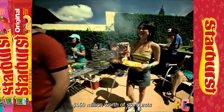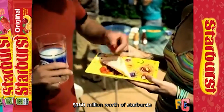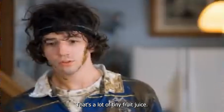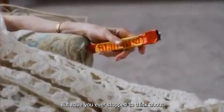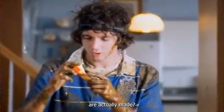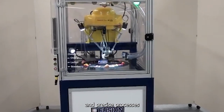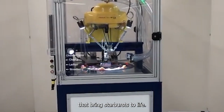Did you know that over $160 million worth of Starbursts are sold each year in the US alone? That's a lot of tiny fruit chews. But have you ever stopped to think about how these popular candies are actually made? We're about to show you the incredible machines and precise processes that bring Starbursts to life.